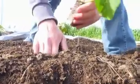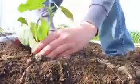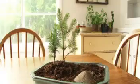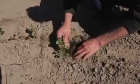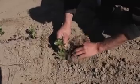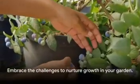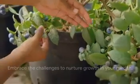Lastly, plan for coming months. Picture yourself starting seedlings for fall crops indoors where it's cooler. Then when the temperatures drop, you'll be ready to transplant them in the garden. So go out and bring these tips to life in your garden. Remember, each challenge is an opportunity to learn and grow.